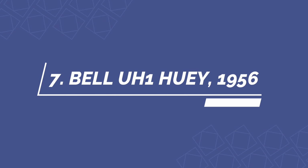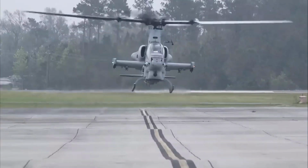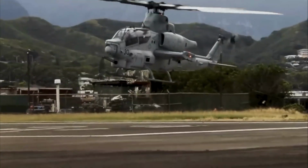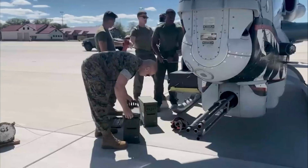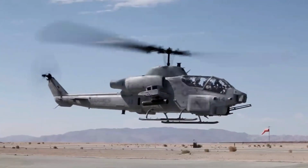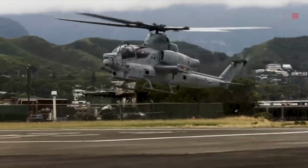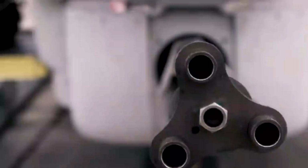7. Bell UH-1 Huey, 1956. Technology and the Vietnam War go together pretty well. The UH-1 was a simple and useful helicopter that became a legend because of what it could do with just one engine. In battle, the UH-1 could take between 10 and 14 soldiers. The main weapon was the M60 machine gun, which was placed on each door and controlled by a gunner to protect the pilots from fire from the ground.